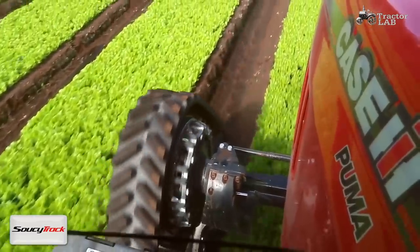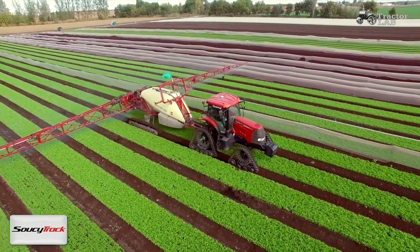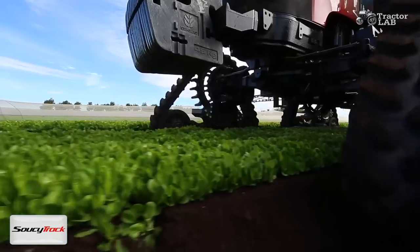New metal wheels now available for better performance and durability. An increase in load capacity of 25%.